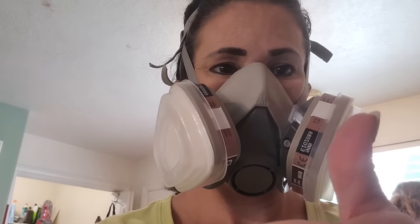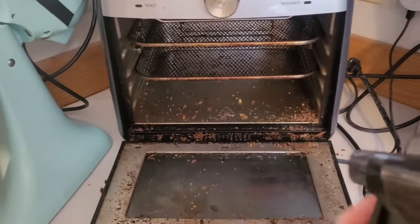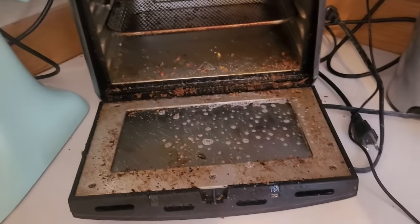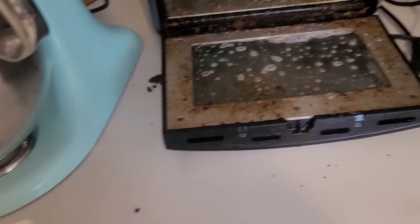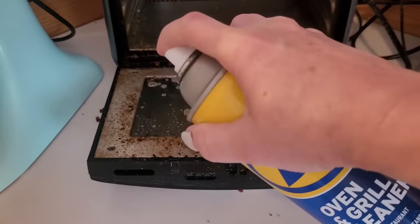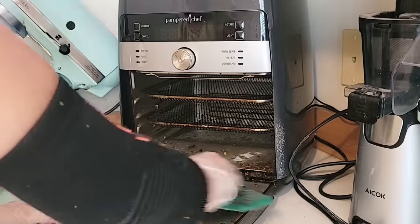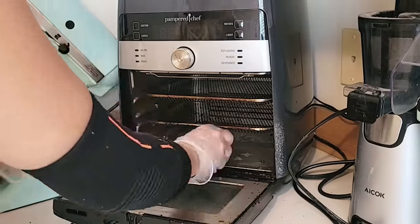This is for those of you who were so worried about my lungs. So I wore my mask this time before I sprayed this cleaner. And again, I use Super Clean and Oven Cleaner on this. Both of them make me cough, so it's probably always a good idea to use my mask, but I don't always. It's kind of uncomfortable, and I know that should be no excuse, but it's also very hot. And I tend to get really hot really easy anyway, and it makes me angry.